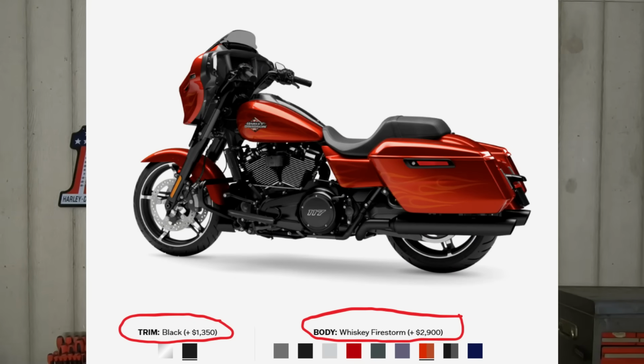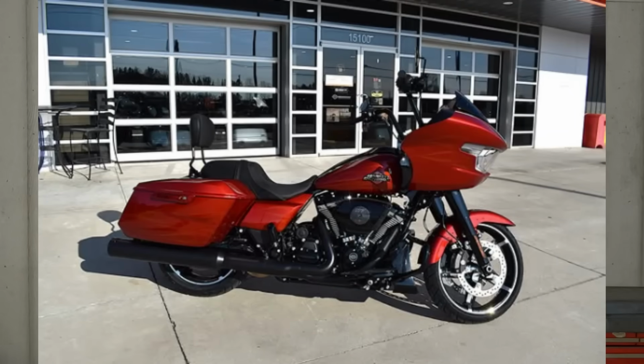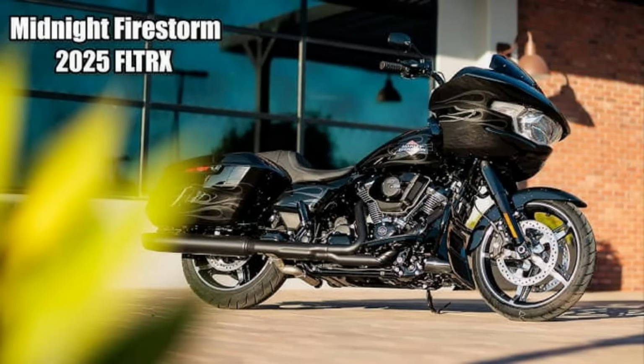Choosing one of these colors on a Street Glide is going to bring the price up to $30,649, and if you choose to go with the Road Glide in either one of these colors, you're looking at $30,849. Now, choosing any one of these colors on a Street Glide, the price is going to be $30,649 or $30,899 for the Road Glide.